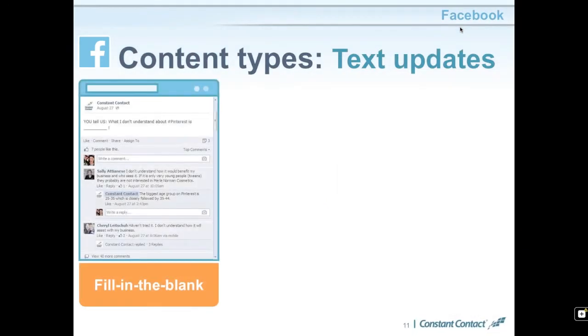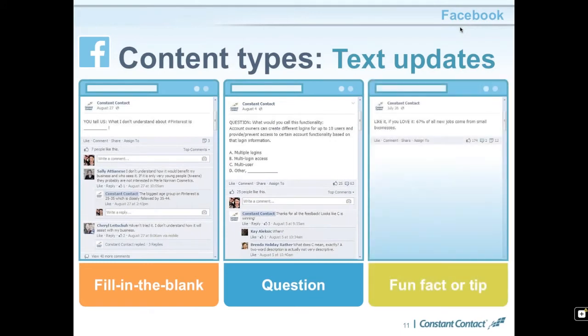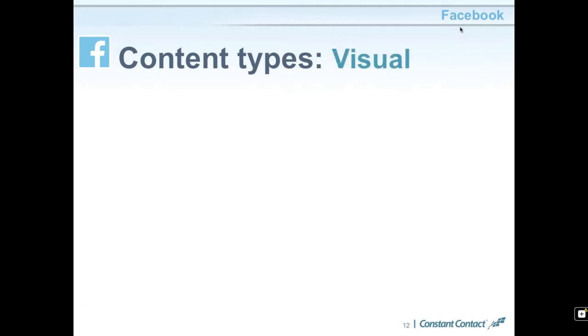Different types of Facebook content. Here's a fill in the blank, where you ask people to fill in the blank. Here's a question. And here's a fun fact or a tip. So those are all good things. And what I'm seeing, these text-only posts work, and you balance things out. You do some images and you do some text-only posts.